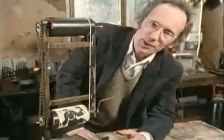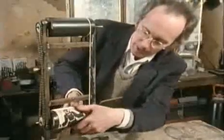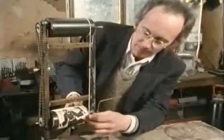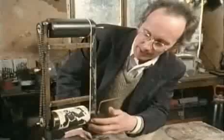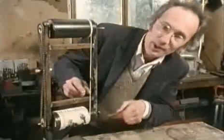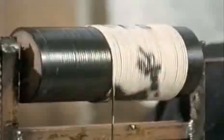Most of these machines work by wrapping the picture around a drum and then moving a single sensor slowly along it. This model shows the basic idea. The page is transformed into a string of black and white bits and then all recombined at the receiving end.